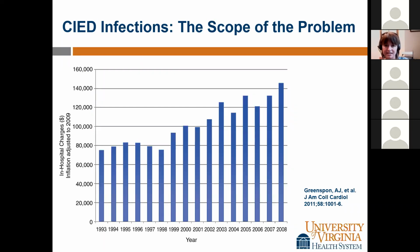So CIED infections are really, really expensive. So this is again from the original study that I was showing you. This is the in-hospital charges adjusted to inflation for the year 2009. And so they're very expensive. And then also the cost in dealing with them was climbing throughout the study period.